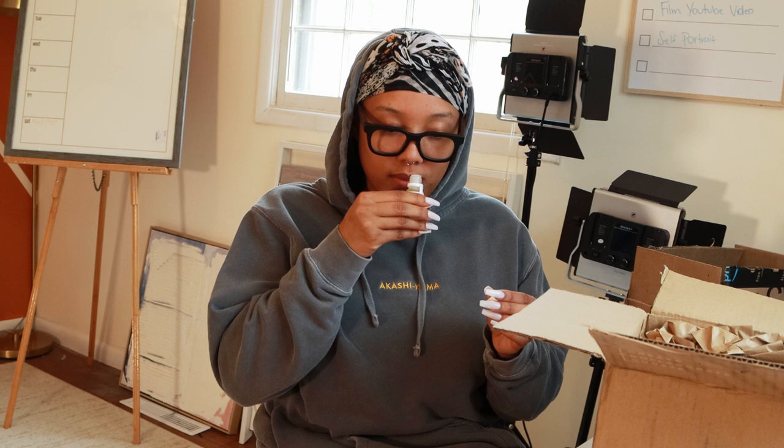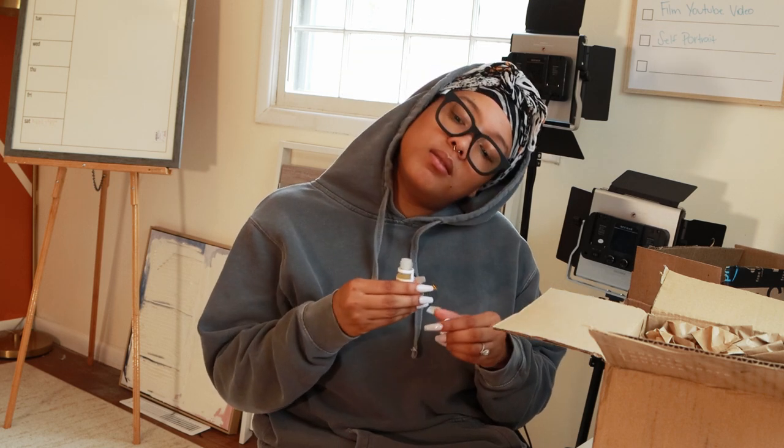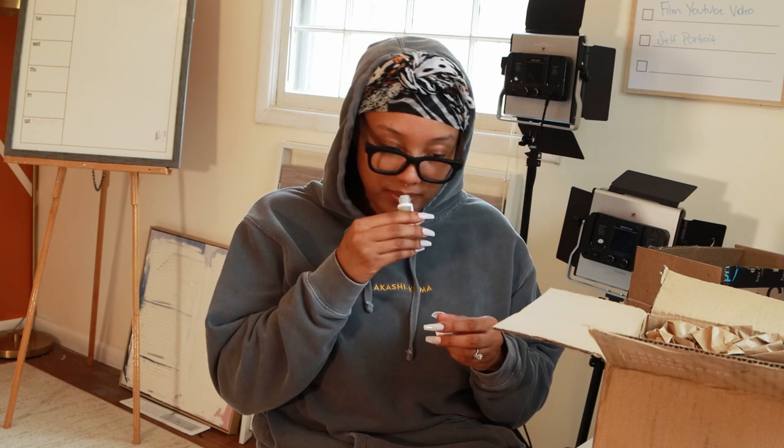Okay, so this fragrance oil is something I can't see with my glasses. Flowering clove plus sandalwood. I don't even know what that means. But let's see. Oh. What does it smell like? I like this.